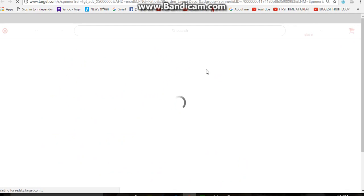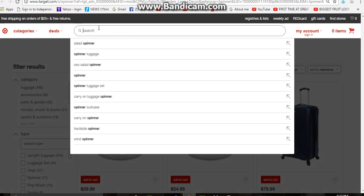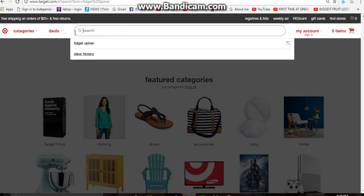Because it's at Target, and see, it doesn't even show you their fidget spinners. It just shows you spinners. Now, even if I typed in fidget spinner, it has a Fitbit, but hold on, I'm just trying to see. See, it has no fidget spinners. That's okay because Target does not have fidget spinners. They do have a Fitbit.